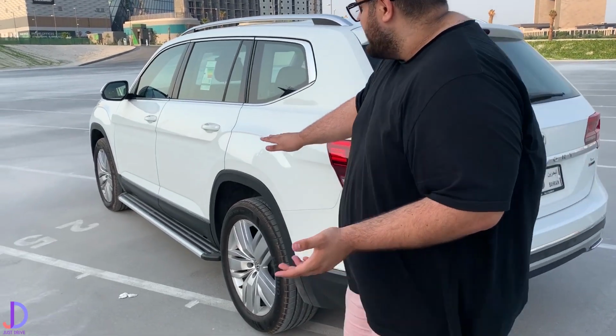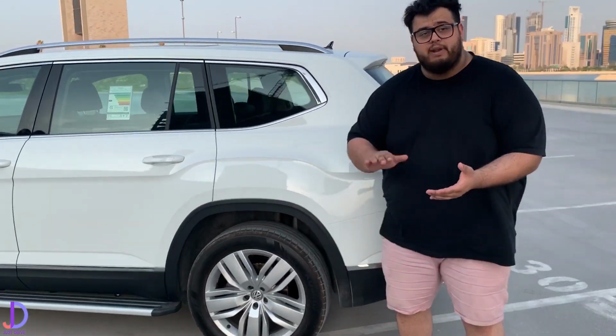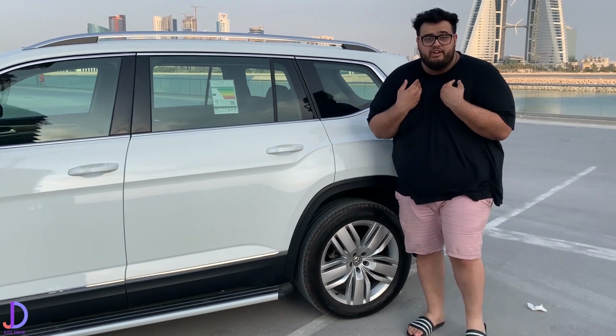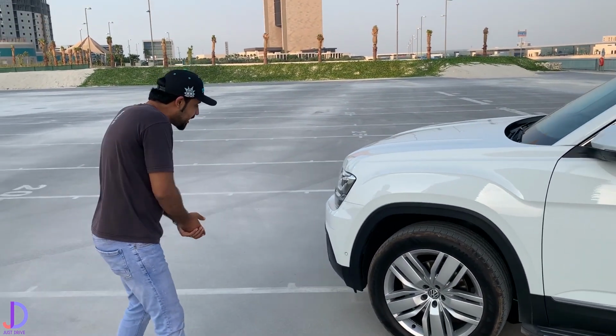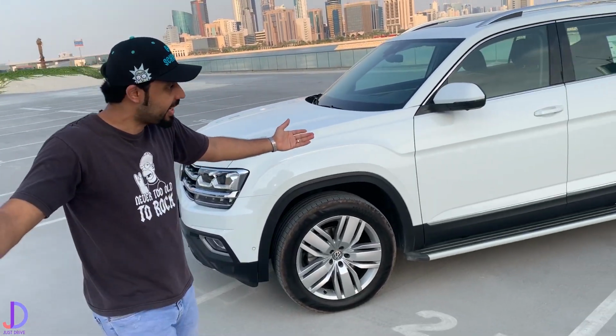Going around to the side, it's continuing this aggressive style with sharp lines over the shoulders, going over to the front. It is, in my opinion, a very good looking car. What do you think, Ahmed? I don't know what to say because it looks good. It is a very good looking car. There's nothing more I can see.